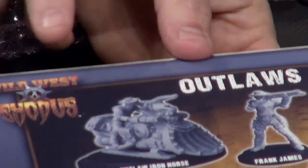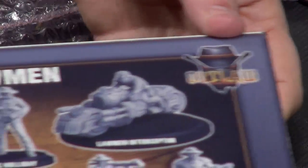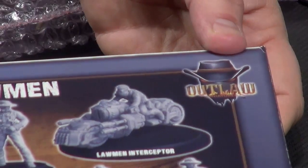The one thing I've noticed that you hadn't said there was the boss for the Lawmen is Wyatt Earp himself. Yeah, for the Lawmen, the boss is Wyatt Earp, the underboss is Doc Holliday. That's cool. You have another heavy weapon, and you have the Interceptor light support. So it's more of a traditional bike. Let me just show you these built. I'm going to keep this handy so I can show you. That actually is the Outlaw Iron Horse, and that is the Lawman Interceptor.